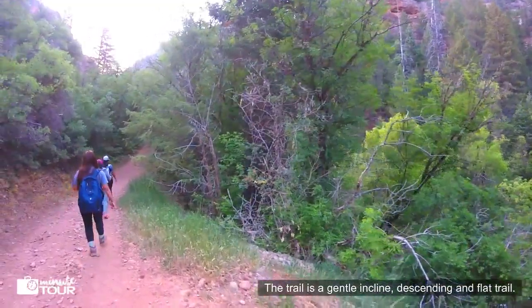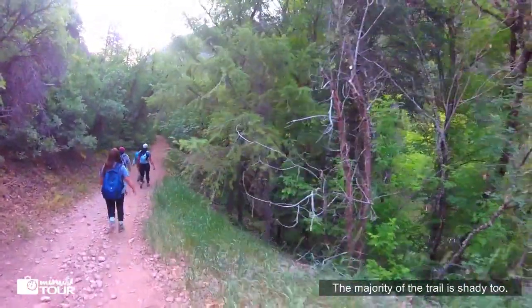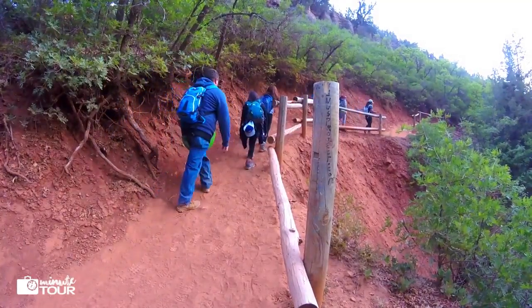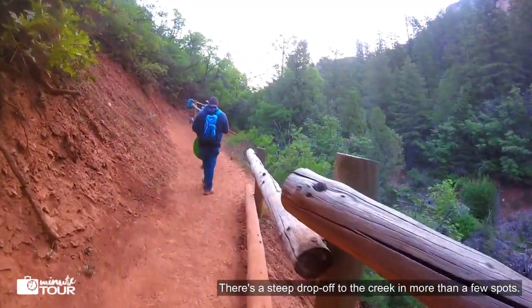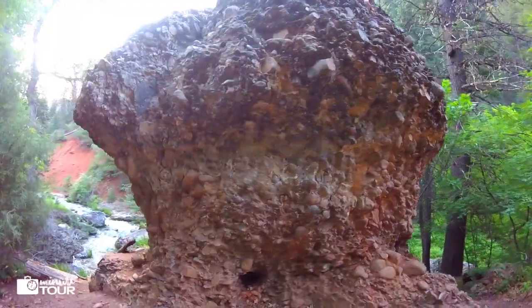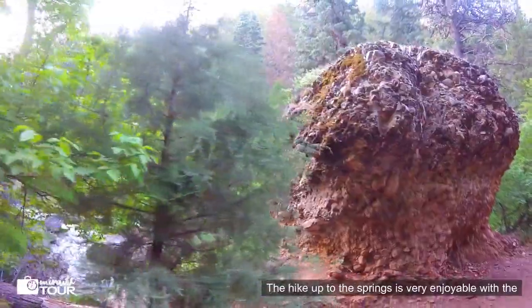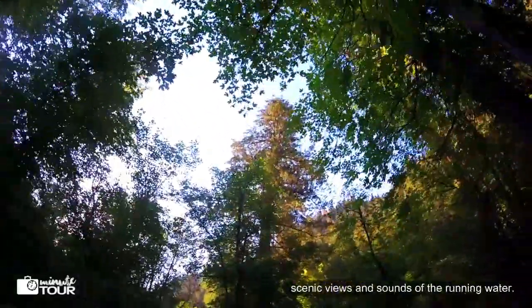The trail is a gentle incline, descending, and flat trail. The majority of the trail is shady too. There's a steep drop off to the creek in more than a few spots. The hike up to the springs is very enjoyable with the scenic views and sounds of the running water.